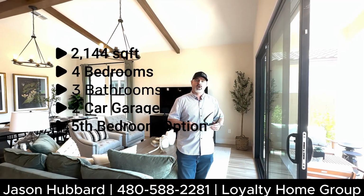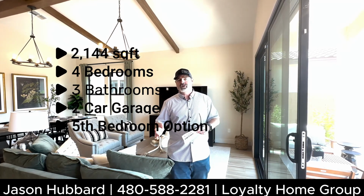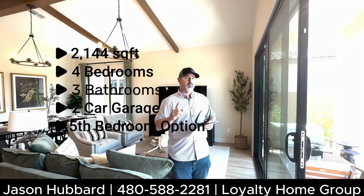Okay, that is the inside of the Pasadena floor plan. Again, 2,144 square feet. It comes standard with 4 bedrooms, 3 bathrooms, and a 2-car garage. Don't forget you have that 5th bedroom option.